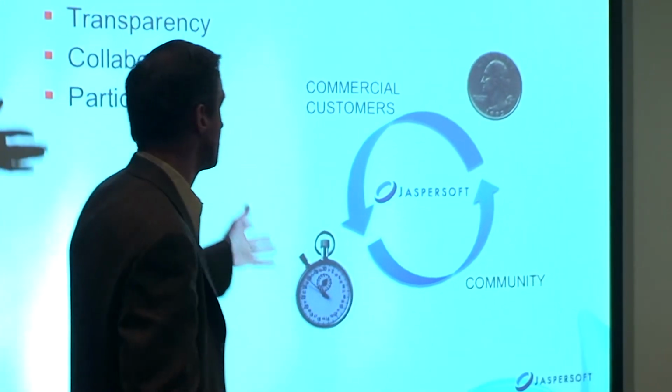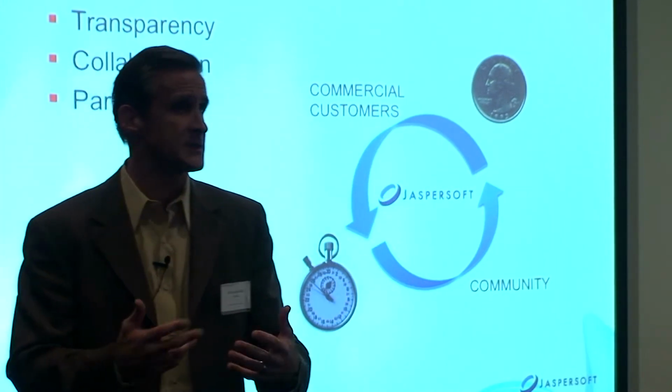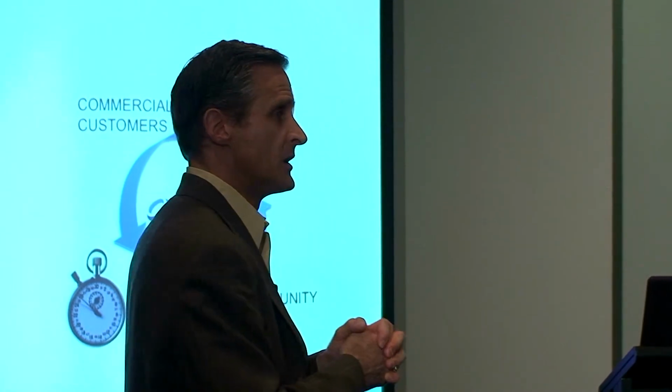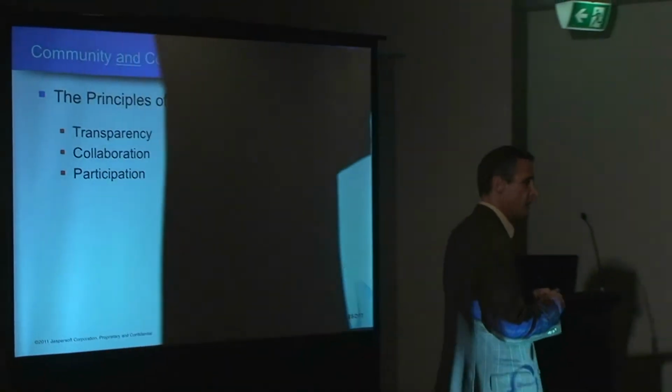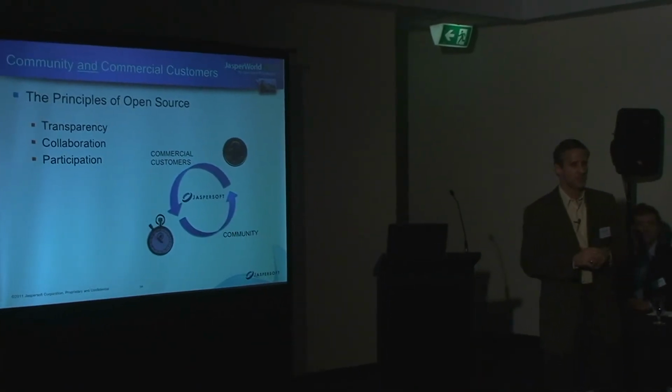If you're a commercial customer, you give your money, which helps make a financially sound Jaspersoft that can in turn work with that community, making the open source products better as well as the commercial versions stronger. So it's this symbiotic relationship. One without the other wouldn't be as strong. And when the dust settles, Jaspersoft will be measured less by the fact that we're an open source company and more by the fact that we're a successful business intelligence software company.